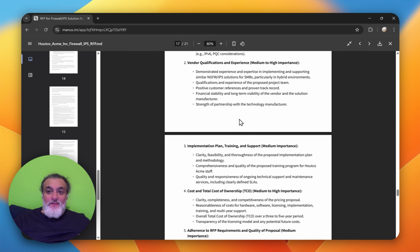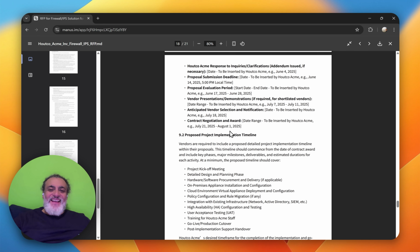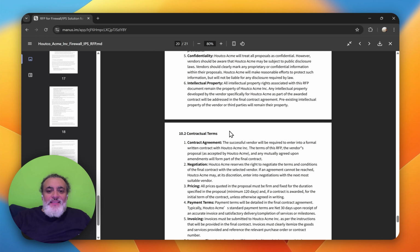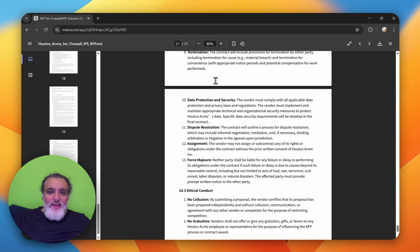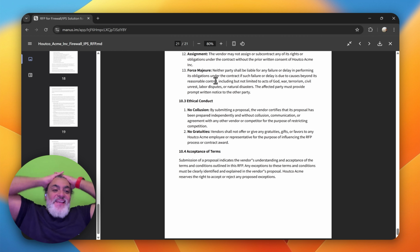Vendor qualifications from medium to high importance. So strength of partnership, financial stability. I am speechless. This is crazy. It even has ethical conduct stuff, force majeure, dispute resolution. You can update all of these things to your needs, but the fact that you have a place to start from, this is a no-brainer, and I love the solution.